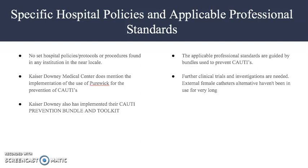In addition to that, Kaiser Downey has implemented their caution prevention bundle and toolkit, which includes to, and quote, consider alternatives to indwelling catheterization, including condom catheter, external female catheter, intermittent catheterization, adult absorption brief pads. As external female catheter alternatives haven't been in use for an extended period of time, and the compliance of the use is the main objective, there is no hard and fast set professional standard in place as of yet.